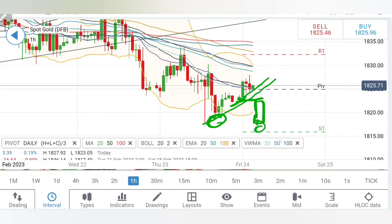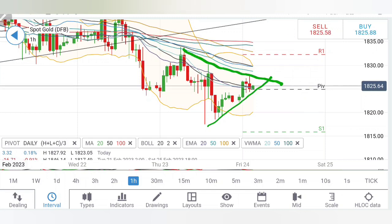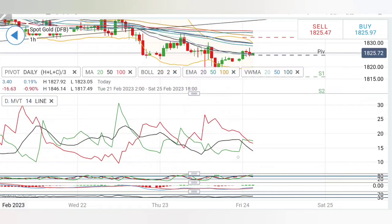Only below 1818 we can see a little more drop which might take it towards 1815, and below that a sharper drop can be seen. Now what it is trying to do is to consolidate in this zone, and hence between 1822 and 1830 do not take any position, and once you see it breaking out either way you can take an entry here. But let's have a detailed look.